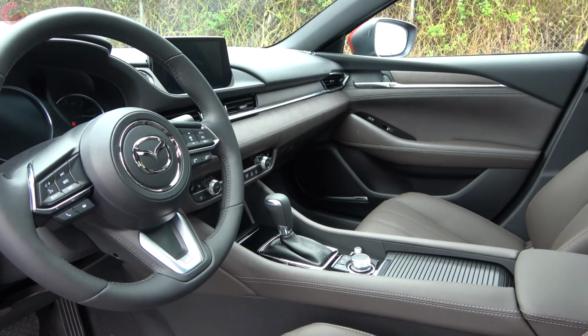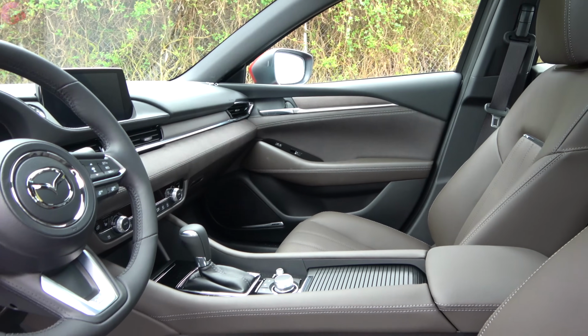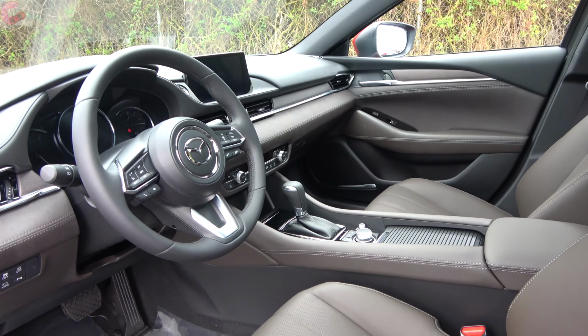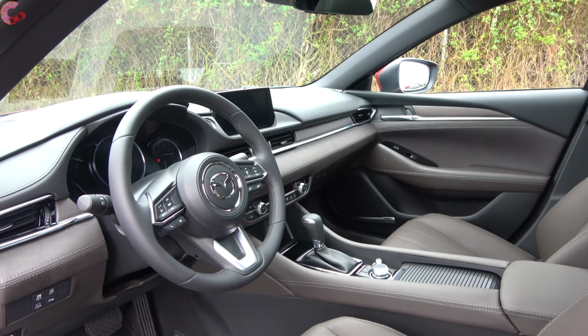So we've never reviewed the Signature version of the Mazda 6 before, and I have to say, boy, does it make a great first impression. Definitely has an extremely luxurious design.